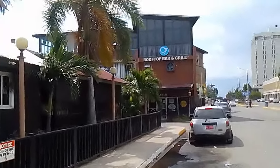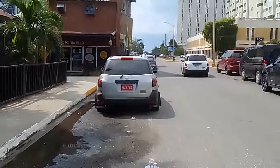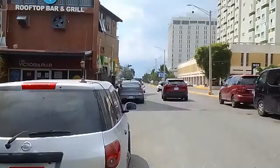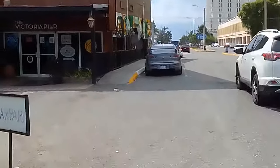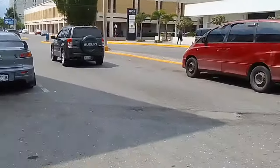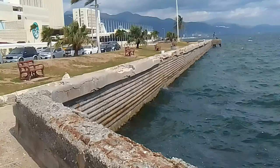And let's go. Before I started the art walk though, I went onto the waterfront and had this little scene of the Caribbean Sea, and just did a little 360 so that people can see how the waterfront looks. One thing you might notice on the waterfront is the barrier that keeps the sea away from the land, and that needs fixing.